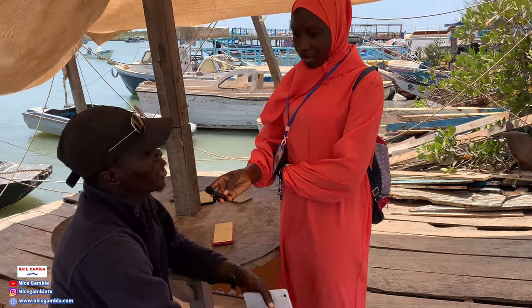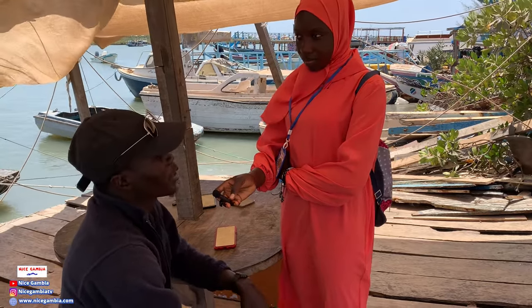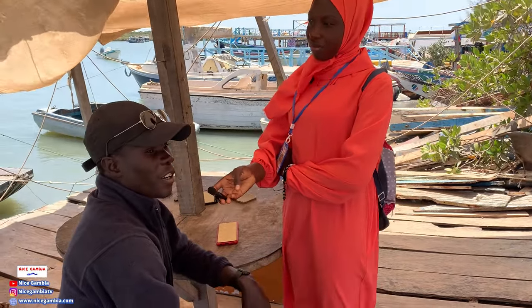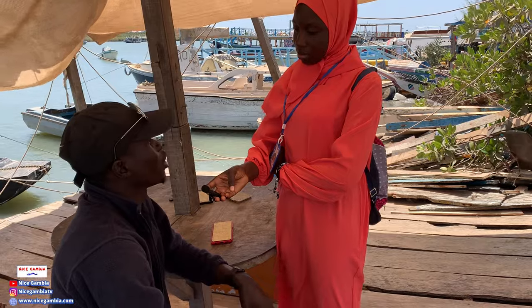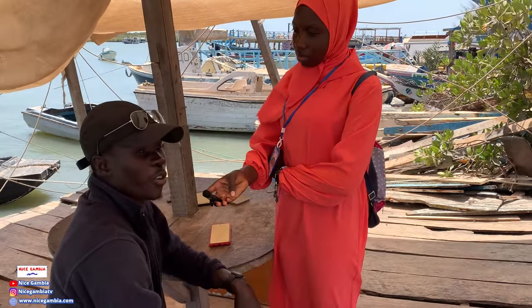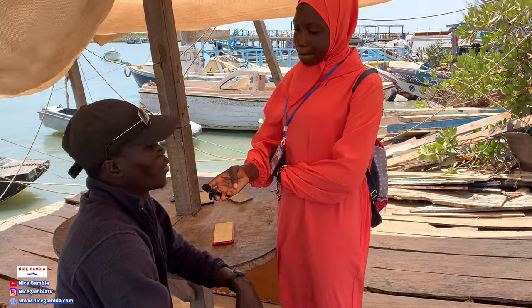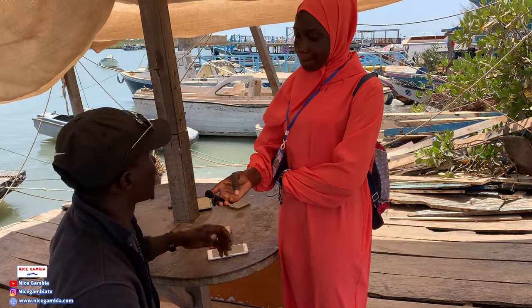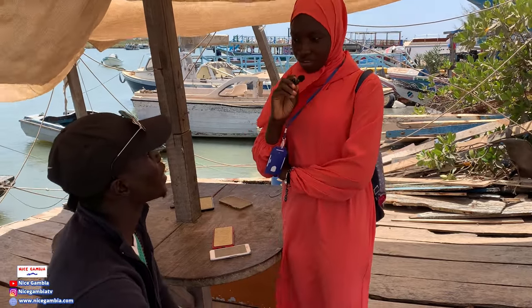Anyway, it is a tourism area. So in the tourism area, we normally do boat fishing with the tourists, fishing dolphins, and anyway, we do what the tourists need here. Okay. So I'm telling you, tourists used to visit this place, yes.